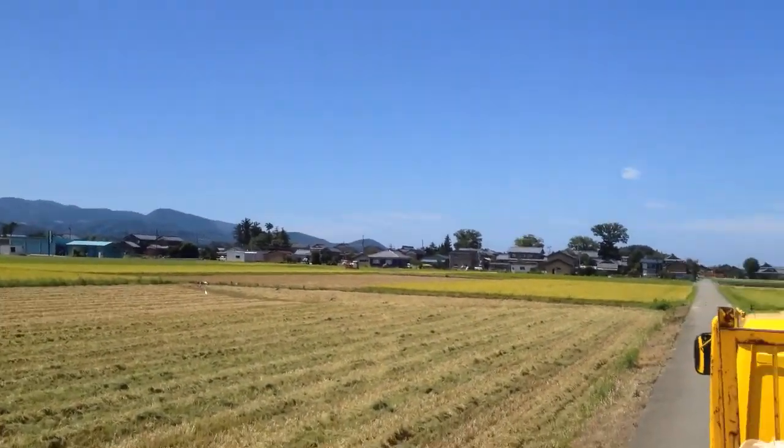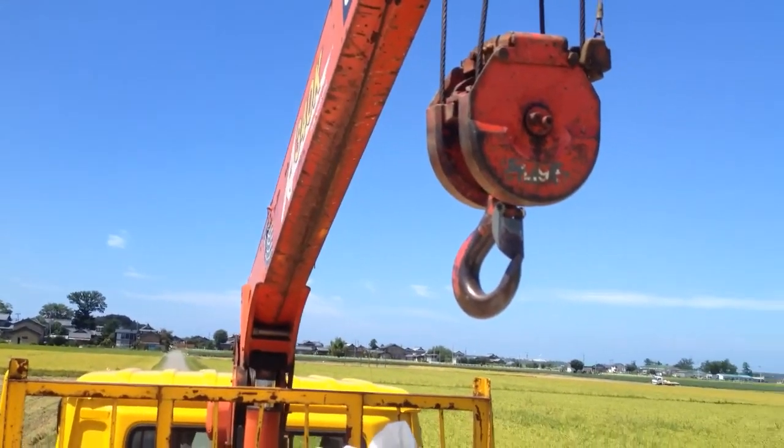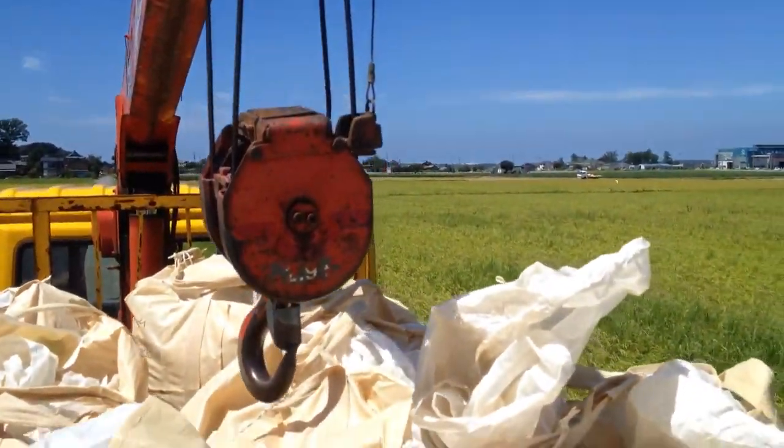He's already cutting over there. And you always want to bring it back to the final location, which is in the middle.